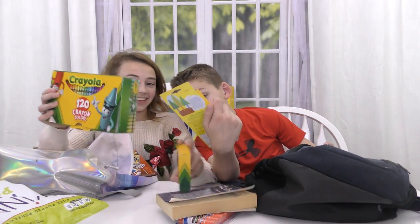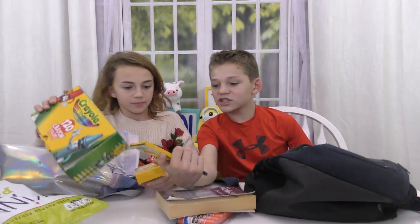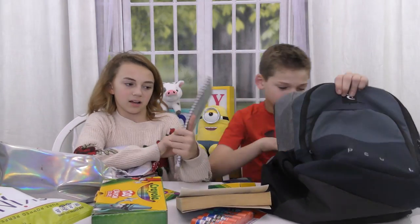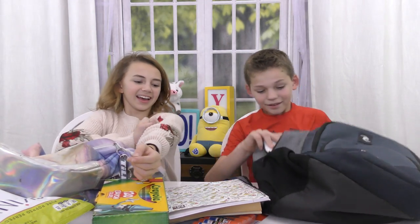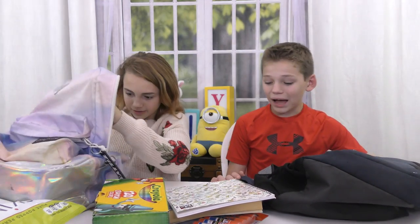I got Crayola. Tyler's got 24. I got 200. No, I got 36. 120. I got 36. That's pencils. These are crayons. I got this thing. It's a journal. And I actually need one of these, so I'm gonna keep that. Here's a little binder. Thanks. Well, I lose. Okay, again.